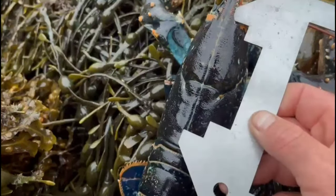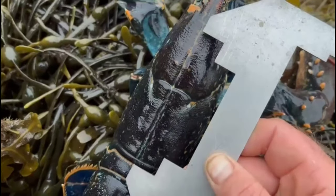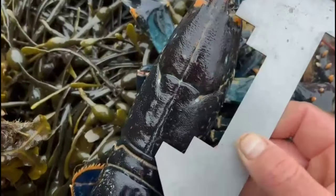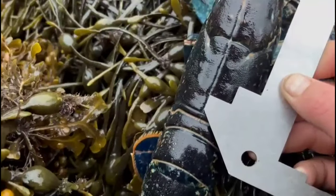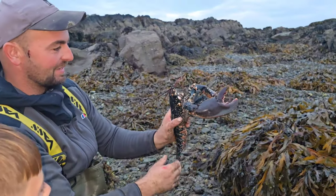Let's see what the gauge says on this lobster. So tight behind the eye. If the gauge was tight on the back of the eye and it stopped there, that would mean it would be 90 mil exactly. So this lobster is actually 20 odd mil over. That's brilliant.